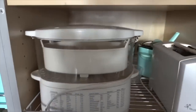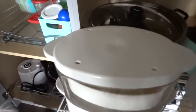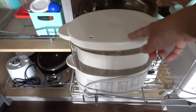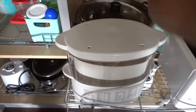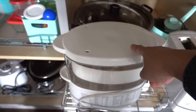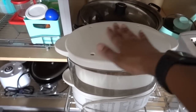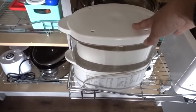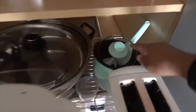Anyway, we've got our steamer in here. And you know what? I got the steamer for $4 at Goodwill. It came with all the parts for some reason. And this steamer is a workhorse. Like, I'm never letting this baby go. $4 at the Goodwill. We love her. She does a great job. I think I've had it for like 10 years maybe. This thing is awesome. I've got my little rice cooker.